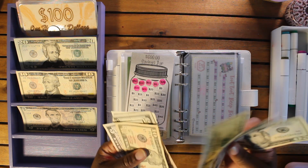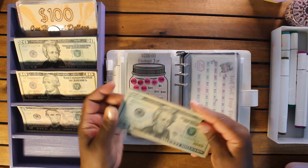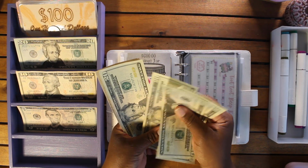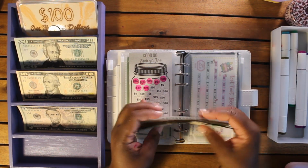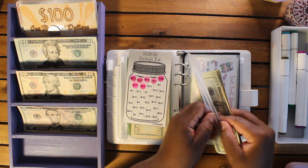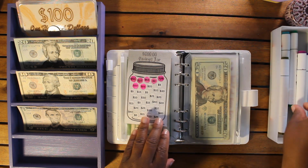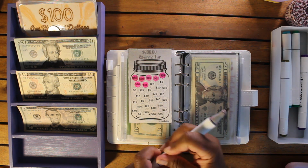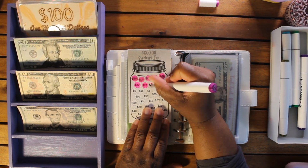And let's check out and see how much ZZ Tops has now. That's my little nickname for her, ZZ Tops. So she now has $165 in her savings jar challenge. And this one was by Jessie Budgets. I've already done this jar once. This will be my second time doing it. I really like it. Ooh, okay, $35.